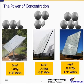I really like this slide because it shows the power of concentration. So you can see the number of 6-inch wafers required to fully populate a tracker. So for our smallest tracker, the 54 square meter tracker, only 2.7 wafers are required to populate it. And for the largest tracker, only 4.7. And if you look really carefully in the bottom right-hand corner of each of those pictures, you can actually see those wafers to scale. And it just shows how powerful concentration is in terms of reducing the semiconductor costs.